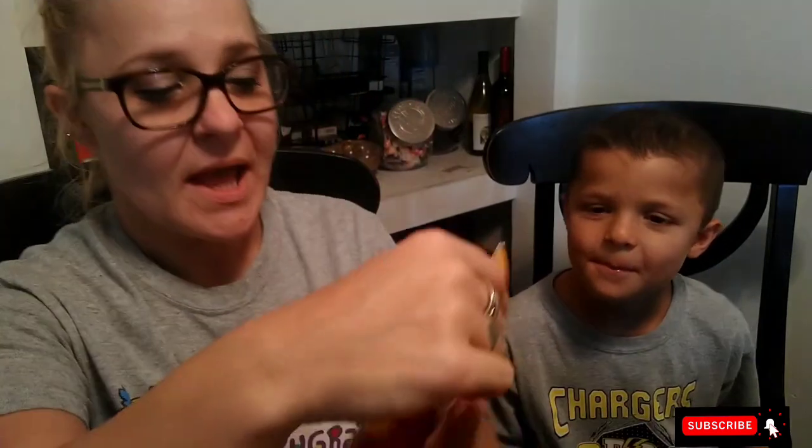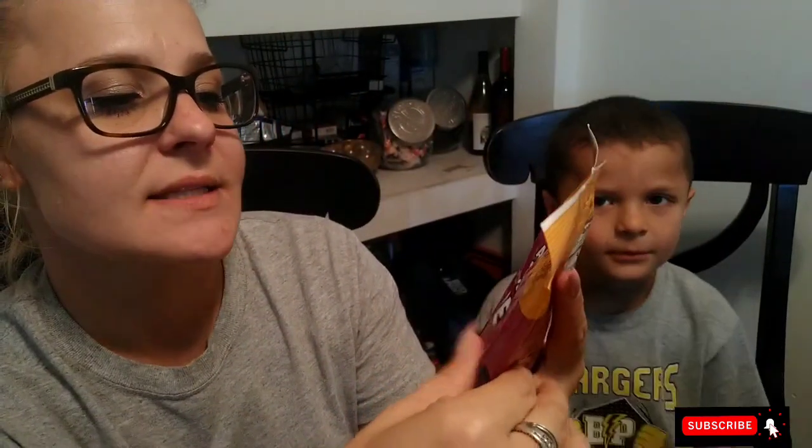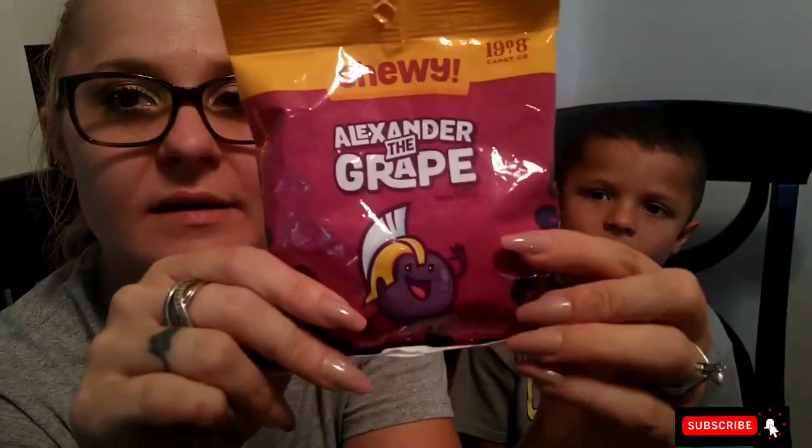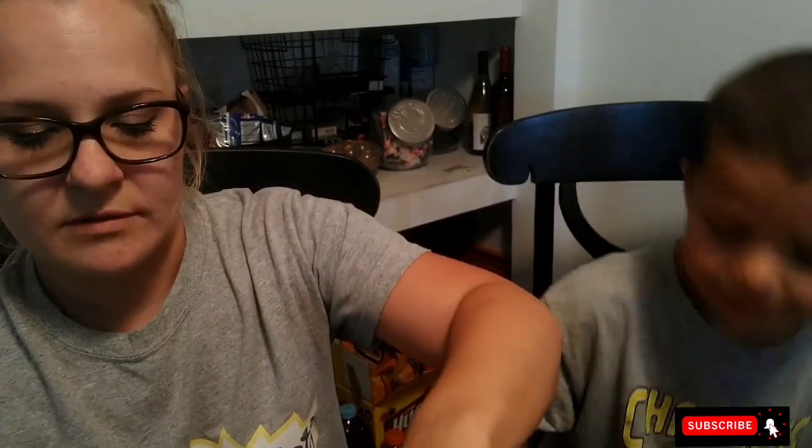Alright, what's the next thing? What do you want to try? Apple or grape? You grape. Alright, we'll do grape. Next is going to be the Chewy Alexander the Grape Candies. Everyone has been hauling these, yeah. So I wanted to try them out. Are they at the Dollar Tree? Yes, we found them at the Dollar Tree.